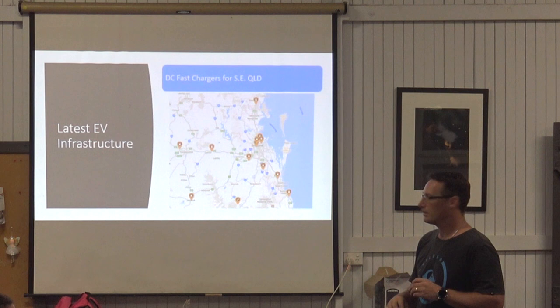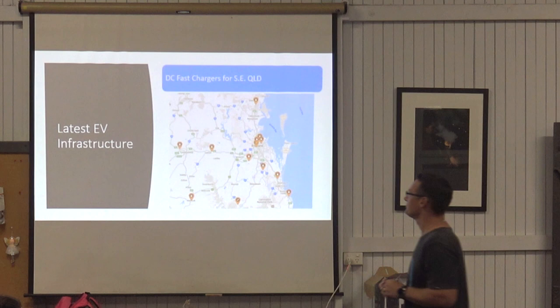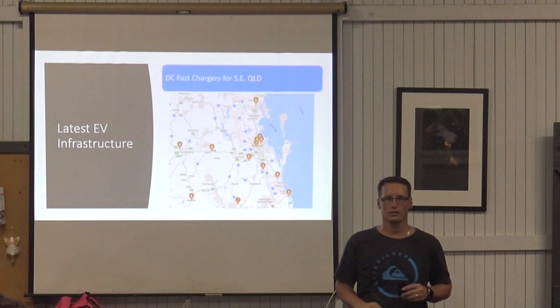One there in Moreton Bay opposite Bribie, where's that? Up the top. This one? Thank you. Yeah, it's the EV Network's 350 kilowatt charger up there.